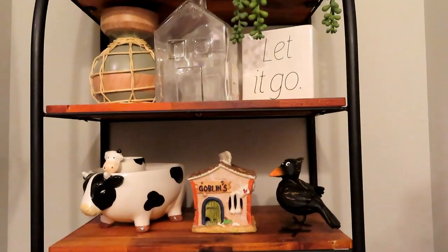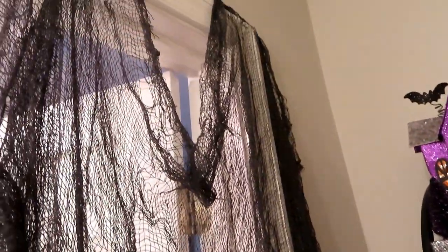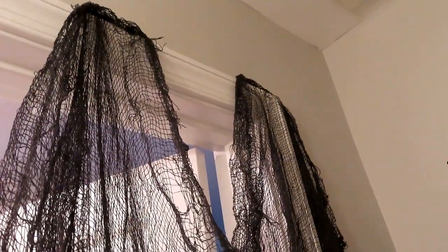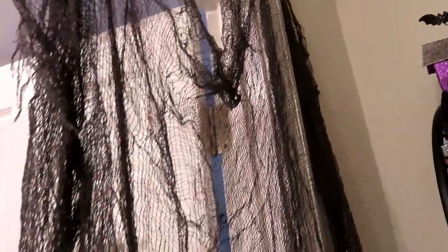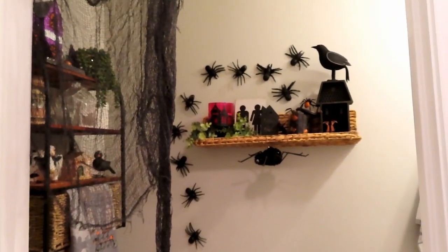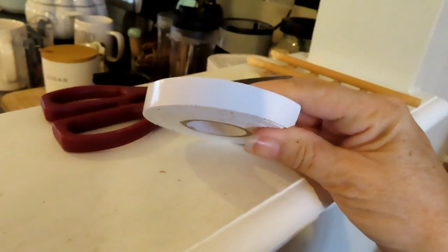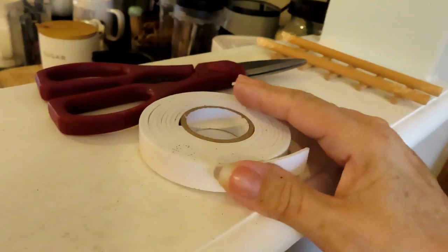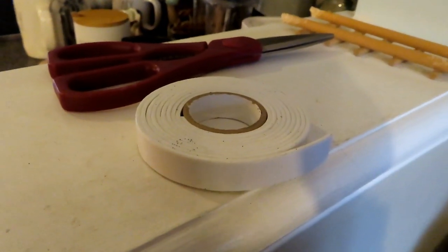Pretty much just left that like it was. Then I took double-sided tape and I hung it on the door trim and then just stuck the cloth up there to allow it to just kind of drape however it wanted to. This is the size of double-sided tape that I used. It now has black glitter all over it. I have black glitter all over me, but that's what I used.